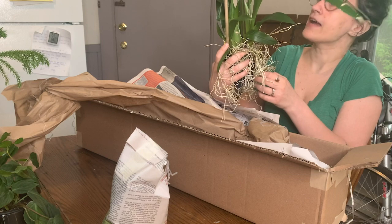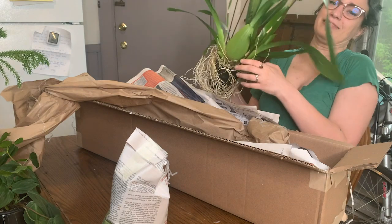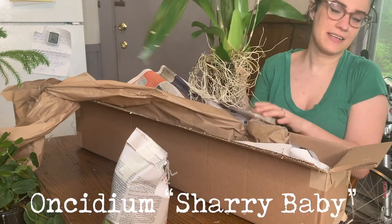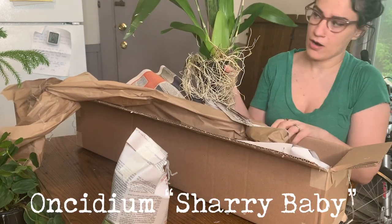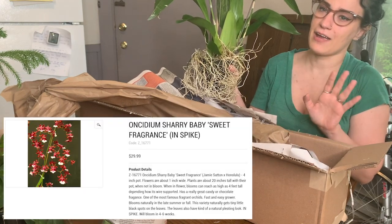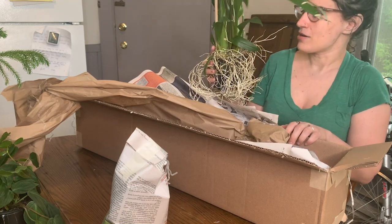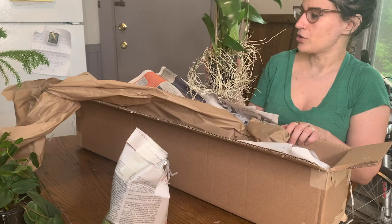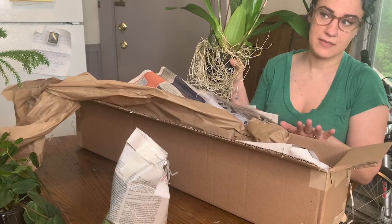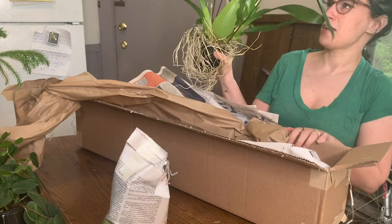This thing is insane. I don't even know where to start with it. I feel like it's gonna take over my life. But this is an Oncidium Sherry Baby, which is known for having a chocolate scent. As soon as I heard about this plant, I had it on my wish list. It's been on my wish list, I think, for at least a year since I started researching orchids more and learning more about them. And honestly, Oncidiums are the easiest orchids I've found to care for when it comes to epiphytic orchids. So here's this insane creature.